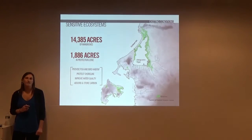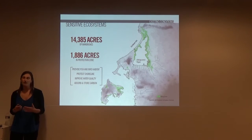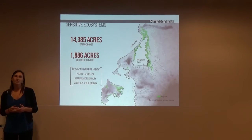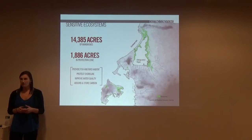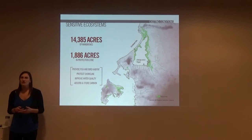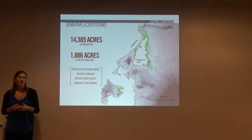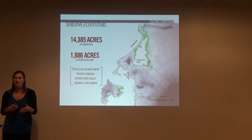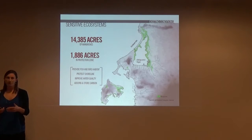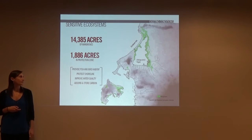The city has a large amount of vital ecosystems, including over 14,000 acres of mangroves, and just under 2,000 of these are legally protected. Mangroves are important to the ecosystem because they provide a natural barrier as well as habitats for fish and birds unique to the area, protect the shoreline from erosion, as well as improve air and water quality in the city.